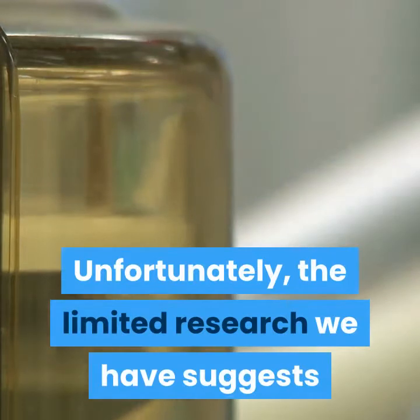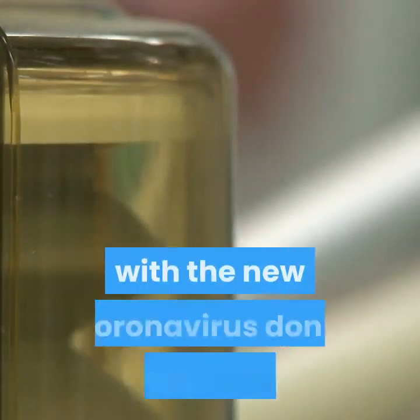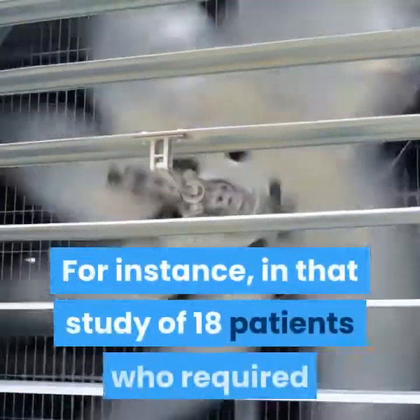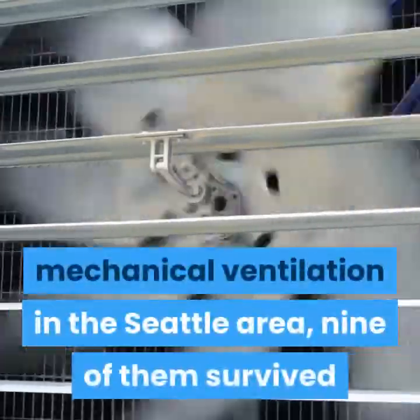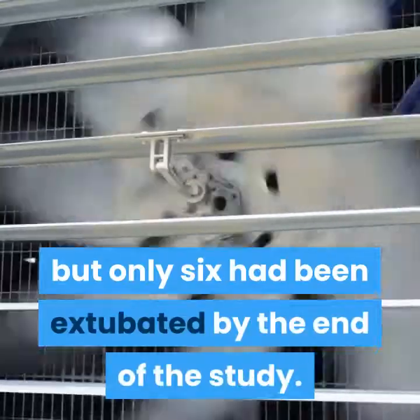Unfortunately, the limited research we have suggests that the majority of those who end up on a ventilator with the new coronavirus don't ultimately make it off. For instance, in that study of 18 patients who required mechanical ventilation in the Seattle area, 9 of them survived but only 6 had been extubated by the end of the study.